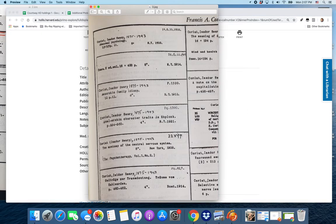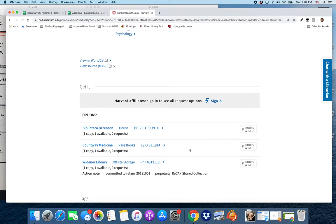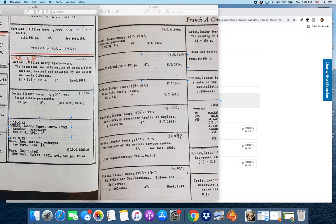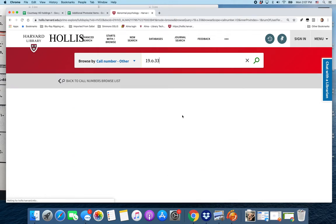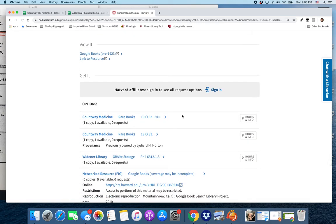And when we pull up the information there, we find that the descriptive cataloging data corresponds very nicely to what we see on this card. Pagination, publication, year and place, call number all match very nicely. There is only one Countway holding statement here, and it is a rare books holding statement, a CHOM holding statement. So that suggests very strongly that this card should be marked CHOM and left alone. Now, let's go back and look at the top record.